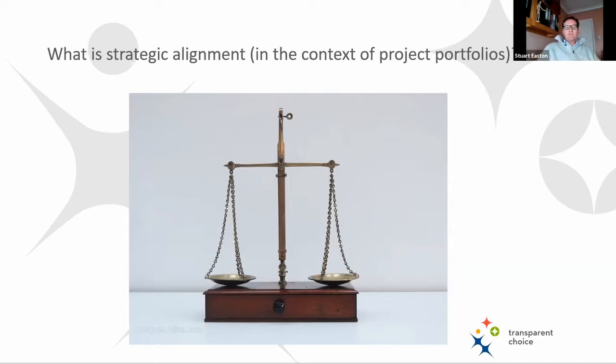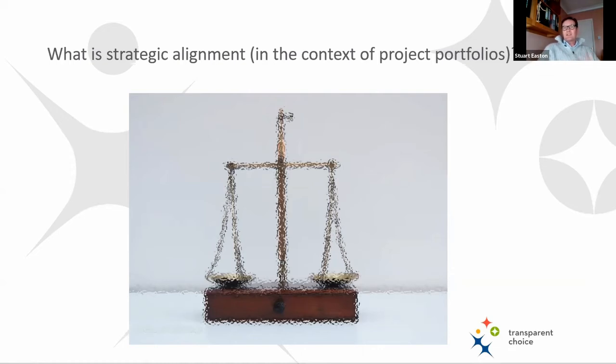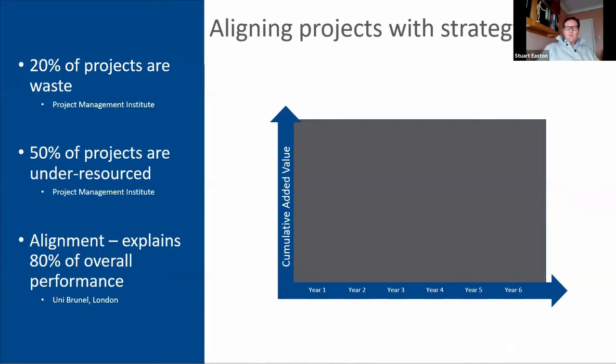And what makes it really difficult is that in most organizations, it's not clear what that balance is, right? It's not nicely focused. It can be rather foggy. But it really matters. And I'll give you a couple of statistics just to help with this.